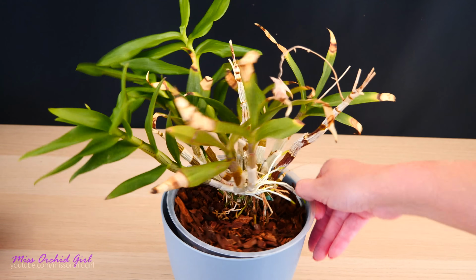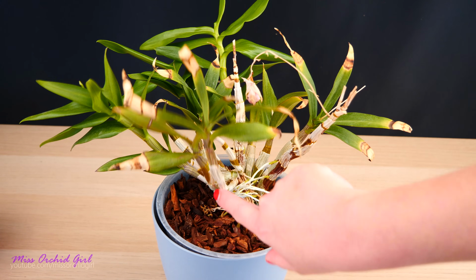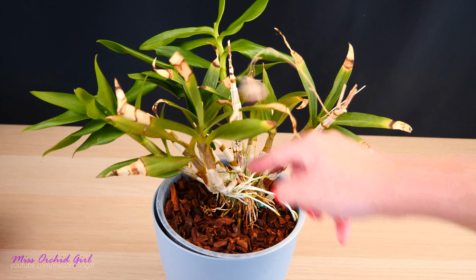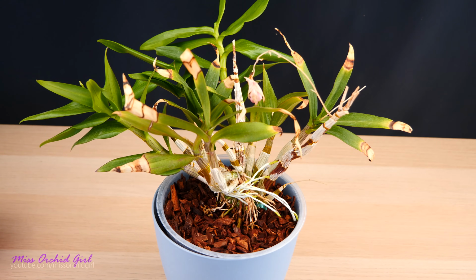Do you see what happened here? This is actually a keiki, it's not a new growth. A keiki grew and then the keiki started to develop other growths. So in the end, this entire portion here is just suspended and it barely reaches the medium. So I might remove it completely and pot it next to the mother plant.